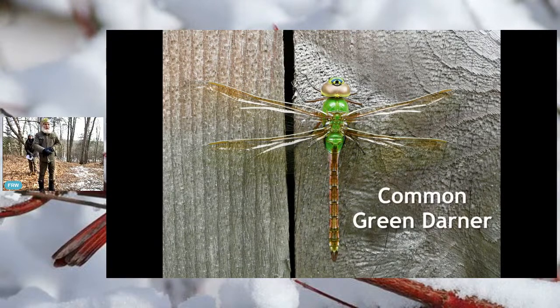And we now know that they do migrate all the way down south, and then 2 or 3 generations will occur as they migrate back up in the spring. And it's pretty spectacular for this little sort of cellophane-like wings that can fly all that distance, the green darner dragonfly. Next one is the Gypsy Moth.